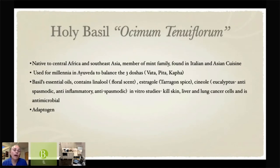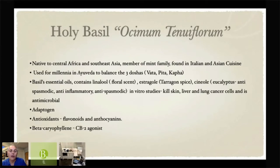So no wonder holy basil, a well-known adaptogen, would work on the endocannabinoid system. Holy basil has antioxidants, things like flavonoids and anthocyanins. But the most interesting thing about holy basil is it is also full of beta-carotene, just like black pepper. So recipes that contain holy basil will have the essential oil of holy basil, which will be rich in beta-carotene, which will work on the CB2 receptors of the body, just like black pepper, just like oregano.